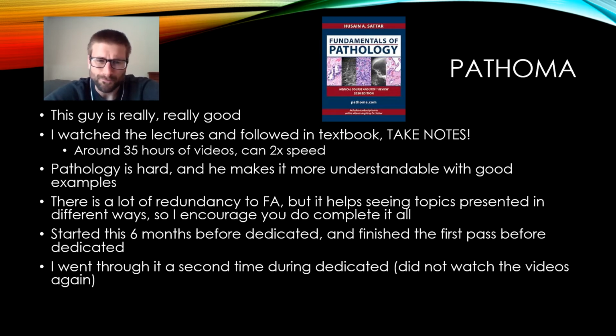In my opinion, pathology is pretty difficult, and Step 1 actually does have quite a bit of it, but he does a really good job of making it more easily understandable, and he gives good examples as well, with a lot of pictures, which I found very helpful.